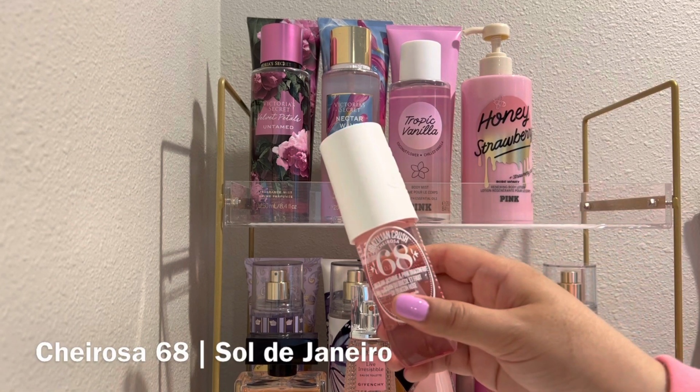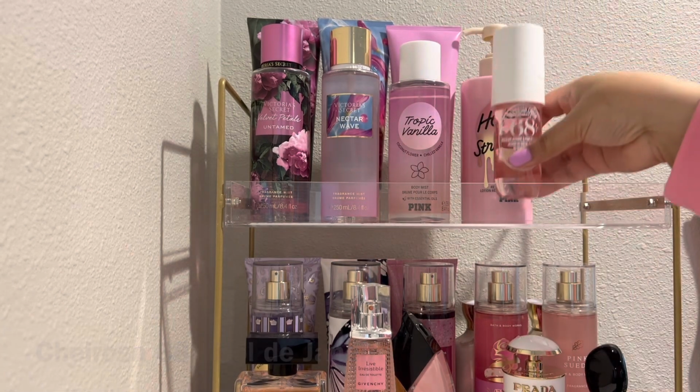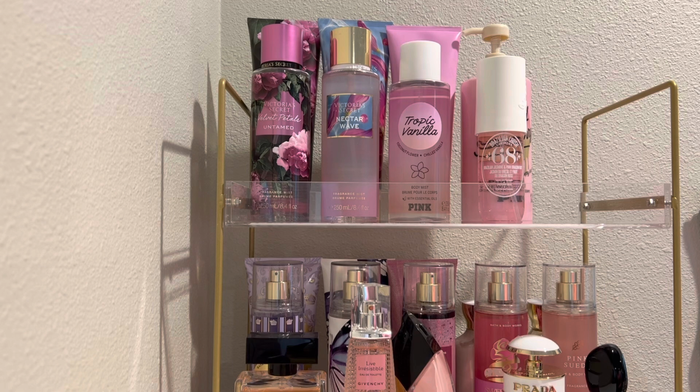I'm also adding Cheirosa 68 from Sol de Janeiro, and the main notes in this are Brazilian jasmine, pink dragon fruit, and sheer vanilla, but it also has lychee and musk. And even though this doesn't have strawberry, it's pretty close to Burberry Her, so I might try pairing this with the honey strawberry lotion, or I'll just use the matching Beige Fleur body cream. It's a sweet and fruity woody scent that has a fresh, airy quality to it.